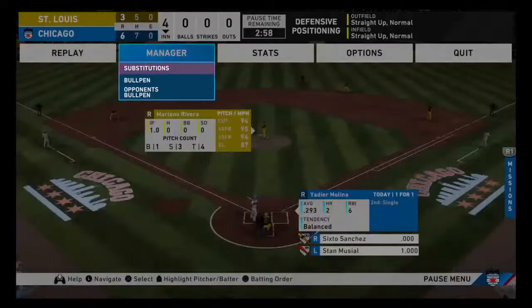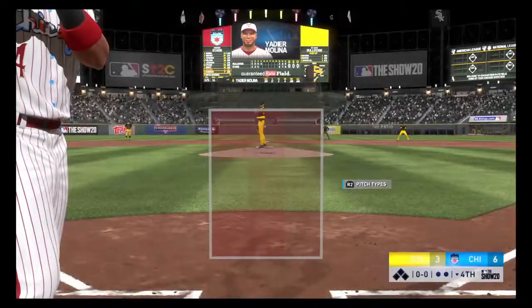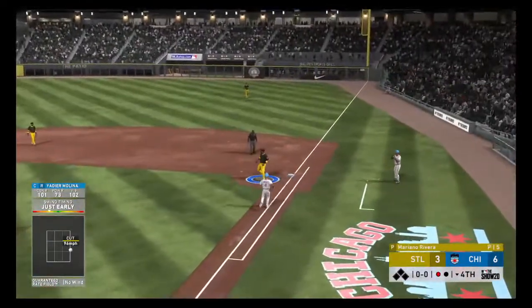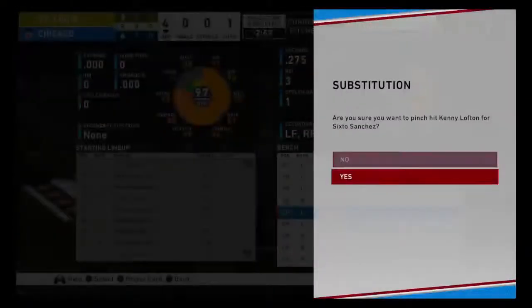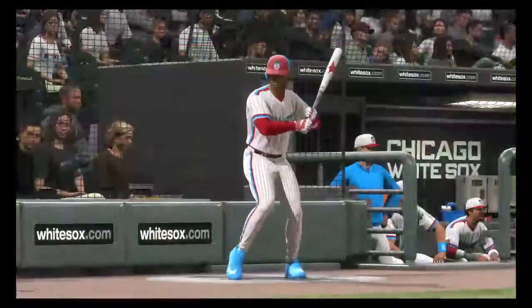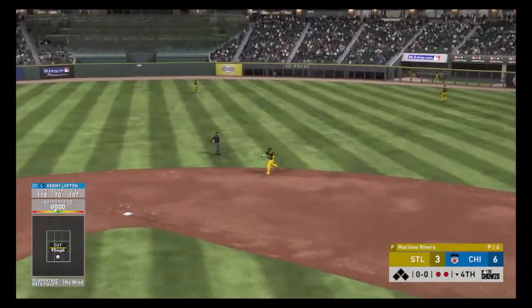Bottom of the inning now. Leading off for Chicago, the catcher, Yadier Molina. Here comes the first pitch. Swinging, a ball hit softly on the ground. And the throw to first is in time, 1 gone. Now at the plate, Sanchez. Kenny Lofton will get the call here as he'll hit for the pitcher. Kenny Lofton. Line to second where it's caught there for out number 2.